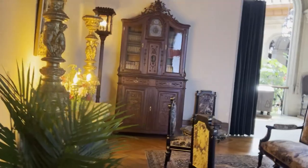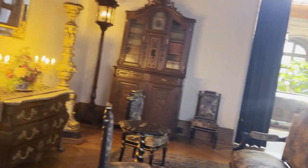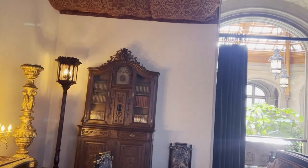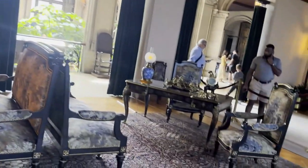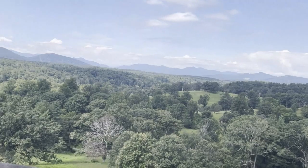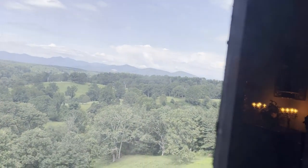The saloon. I like the tapestry hanging from the ceiling. Look, there's a clock built into that bookcase over there. Wow. Holy cow. Look at that back there. Stunning. Whoa.